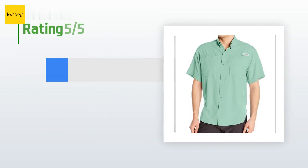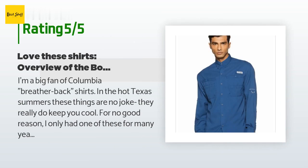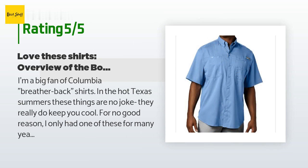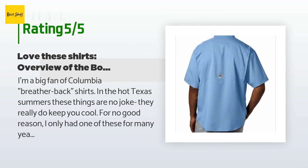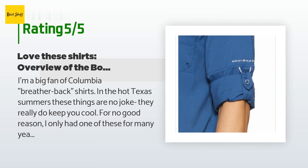There are 1185 reviews, with an average rating of 4.8 stars for this product. A customer said, I'm a big fan of Columbia vented back shirts. In the hot Texas summers, these things are no joke. They really do keep you cool. For no good reason, I only had one of these for many years and I only used it for fishing. This past summer I snapped out of that nonsense and started buying more and wearing them all over.